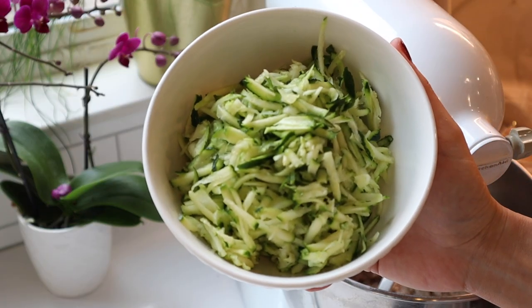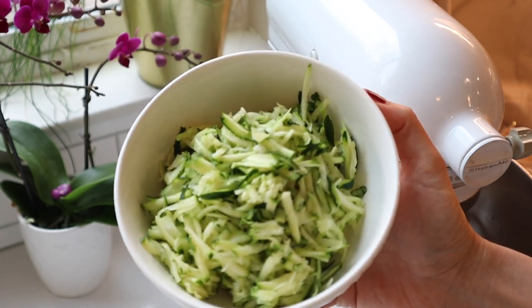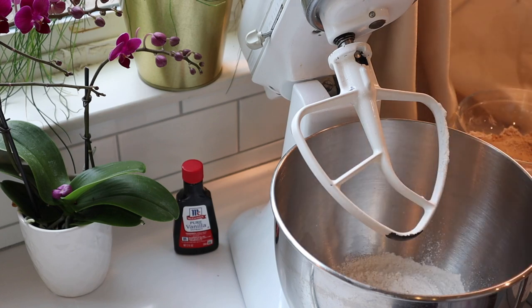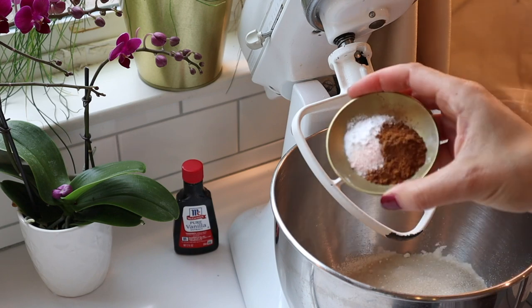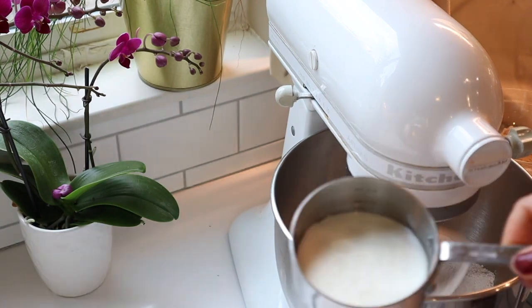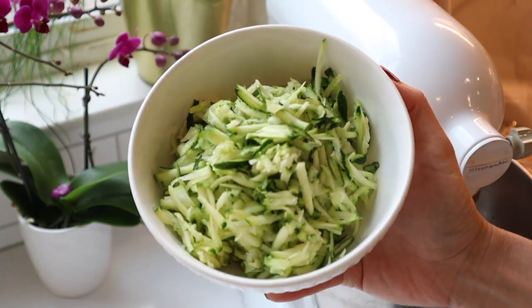And now we're going to make zucchini muffins. A lot of people have a lot of zucchini this time of year from their garden, so this is a great way to use it. So again, I'm going to combine the dry ingredients here. These all have similar ingredients, so flour, baking powder, cinnamon, sugar, and I'm going to put in some milk, oil, and vanilla extract, and my shredded zucchini.